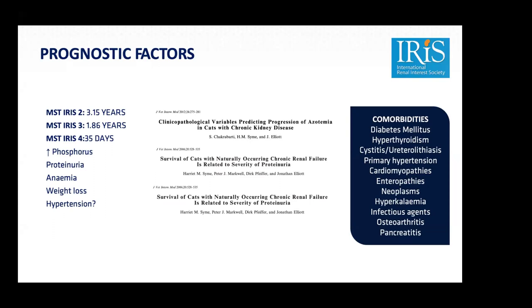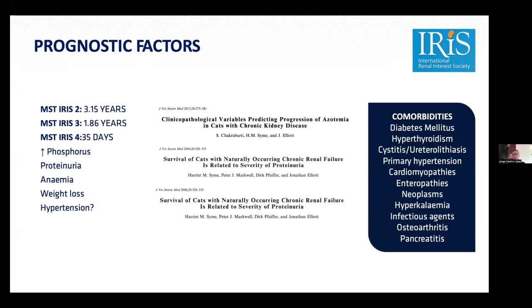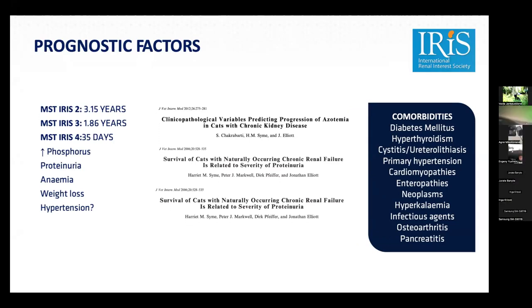And what happens with hypertension? Because all the time hypertension is thought to influence as a prognostic factor, but no study has described that nowadays. So more investigation is needed to try to find a correlation between hypertension and prognosis. And CKD is presented in older cats, so many comorbidities can be present in the same patient, mainly diabetes mellitus, hyperthyroidism, cystitis, ureterolithiasis, primary hypertension, cardiomyopathies, enteropathies, neoplasias, idiopathic hypercalcemia, infectious diseases, osteoarthritis, and pancreatitis.